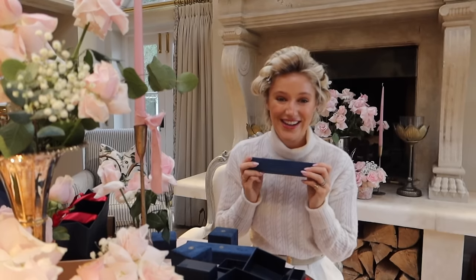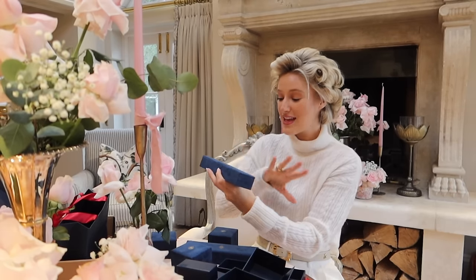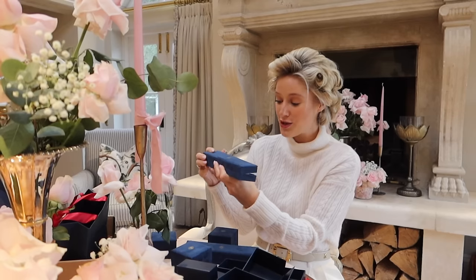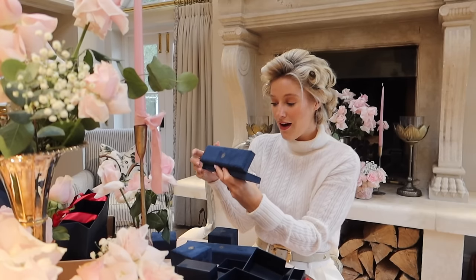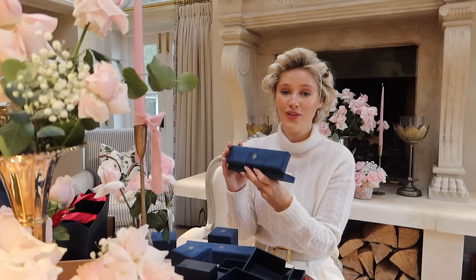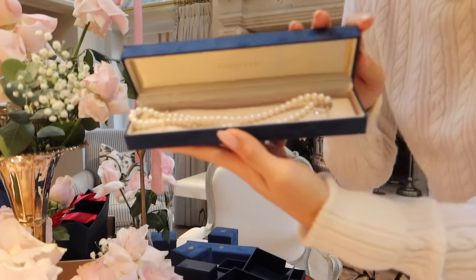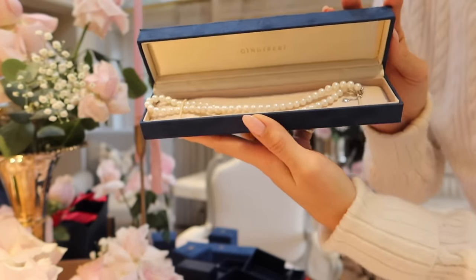Now, with Valentine's coming up, there is something just so special about receiving a piece of jewelry. I know it sounds cliche, but it is absolutely divine, and there is no feeling quite like it when you get a beautiful jewelry box and you open it up and you get something just stunning on the inside. And this is just that. A beautiful set of pearls.